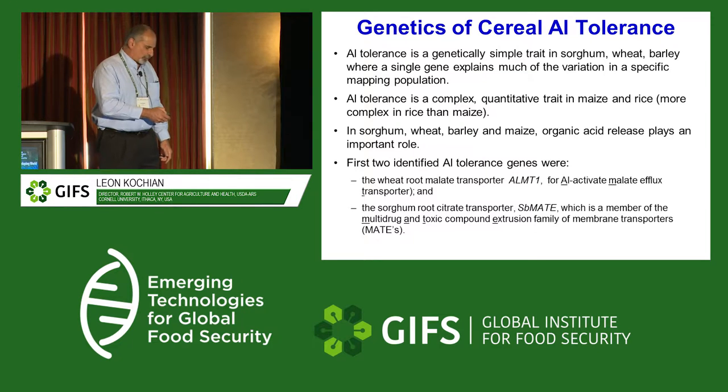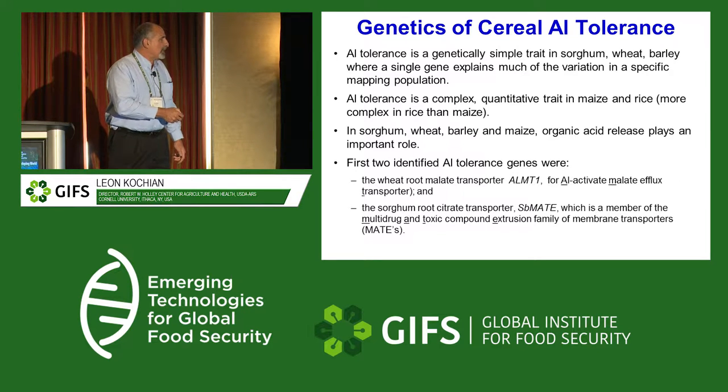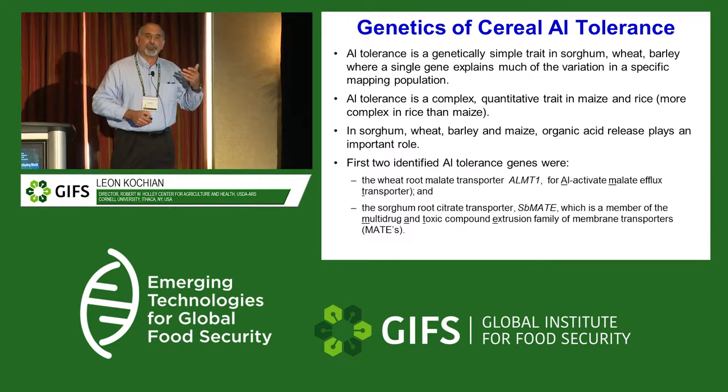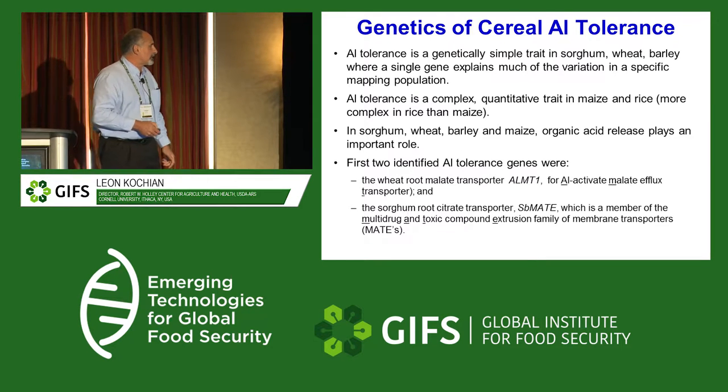It's a more complex quantitative trait in maize and rice, and particularly in rice, where I collaborate with Susan McCouch in the audience, it looks like rice pyramids a number of genes and a number of tolerance mechanisms.